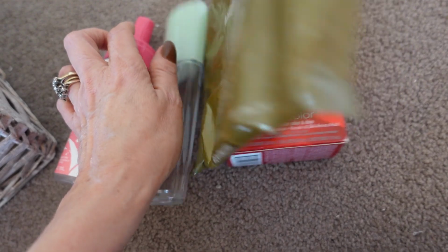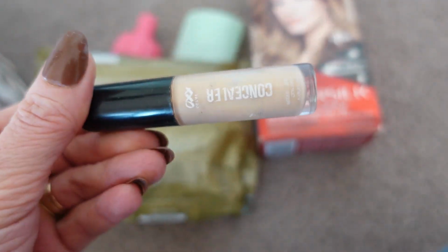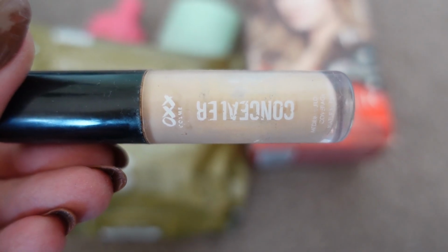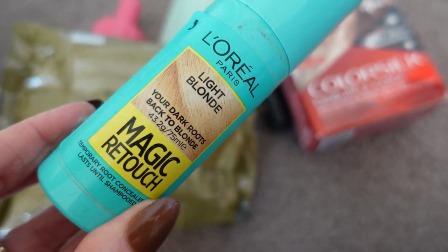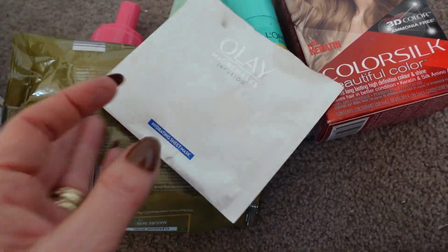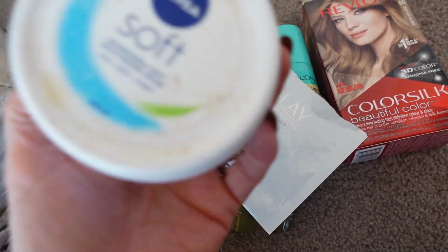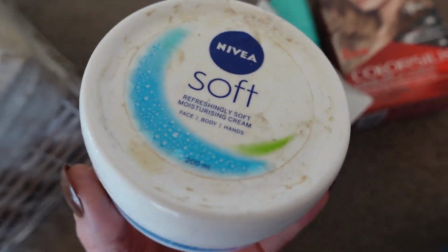This was my green tea perfume that I just love that I've run out of. This is one of those concealers from the OXX range at Kmart that I adore, that I've used up. I've used up this. I used an Olay face mask recently. This looks a bit dirty, but I'm not sure why it's so dirty. Oh, I know why, because this is so dusty being on the floor.